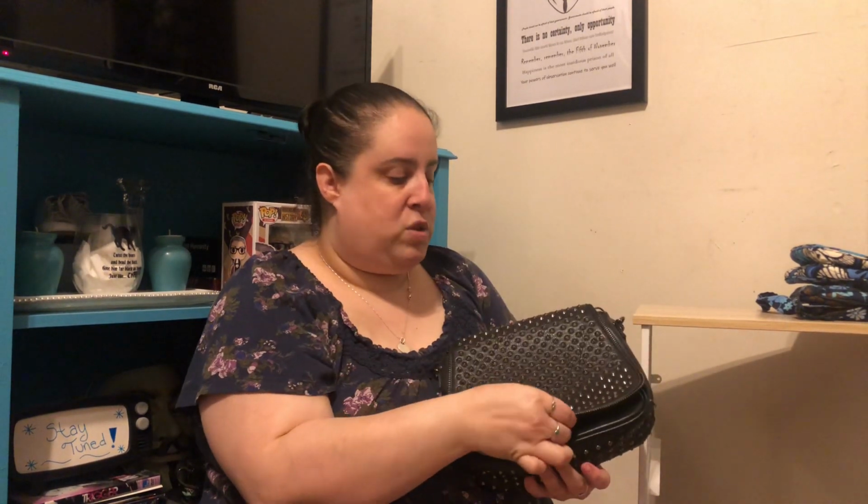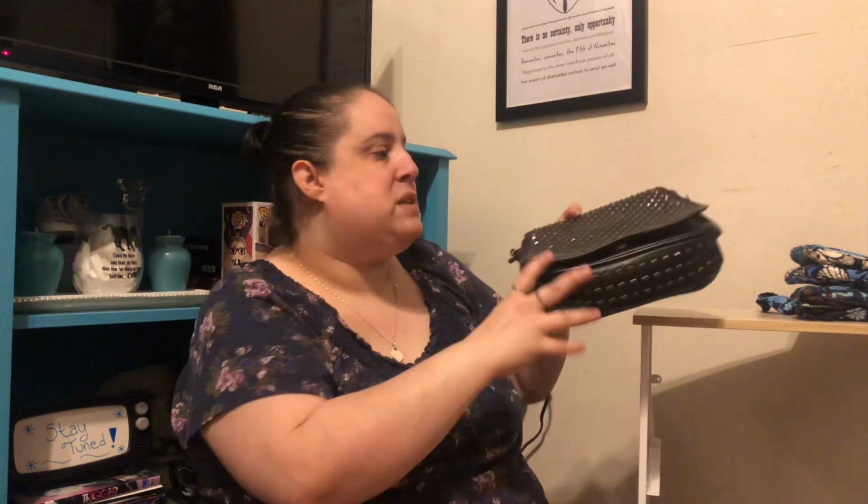Then there is this bag, this very studded, gorgeous bag. Obviously also has a strap to have it as a shoulder crossbody, and it is studded all around. So the front, the bottom, I mean, it's just beautiful. I've gotten many compliments on quite a lot of these bags. This is one of the ones that I've gotten the most compliments on, to be honest.